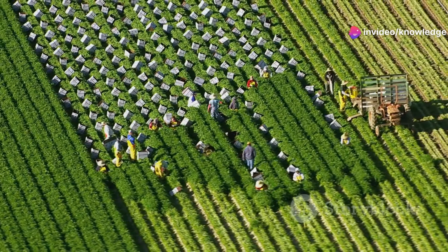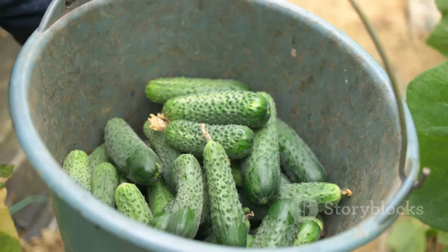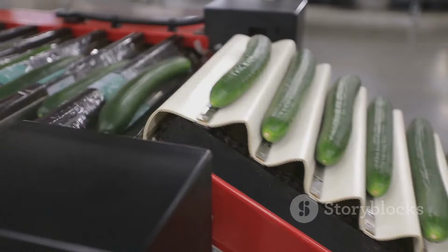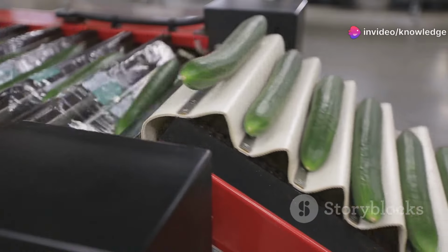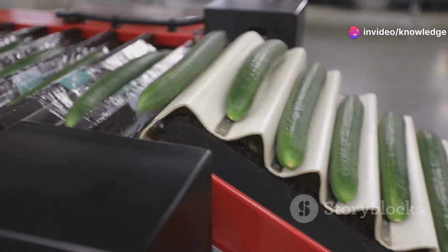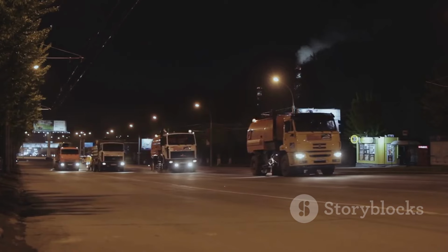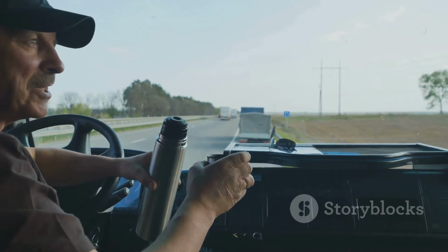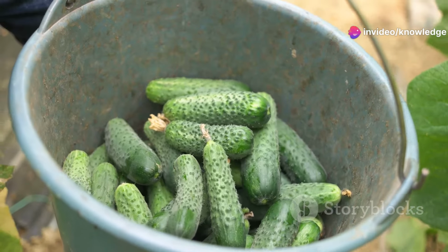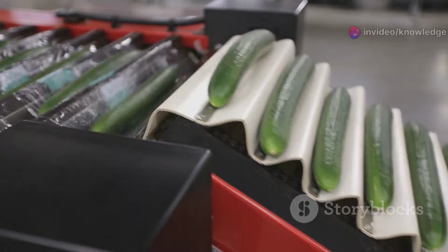The journey from farm to factory is carefully orchestrated. Trucks, specially designed for transporting produce, await their precious cargo. These are no ordinary trucks. Climate control systems maintain the perfect temperature and humidity. This ensures the cucumbers arrive at the factory fresh and crisp. The trucks embark on their journey, often traveling through the night. Drivers with years of experience navigate the roads. Their cargo is precious, a key ingredient in a beloved food. The success of the entire operation depends on their safe arrival.